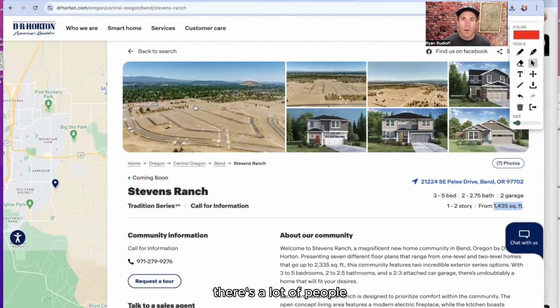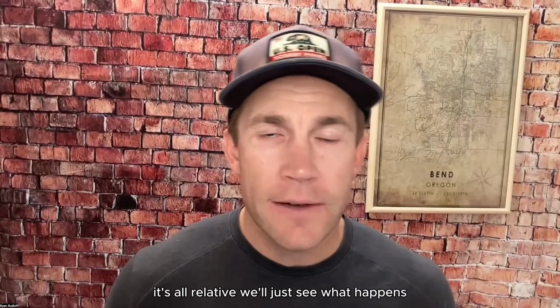There's a lot of people that have been sitting on the sidelines for the last several years because they have that COVID interest rate, a fantastic rate that they probably will never see again. And so they didn't want to give it up in exchange for 7.5%. Today we're at 6.5%. In a month or 2 months, could we be below 6%? I don't know. It's all possible. It's all relative. We'll just see what happens.